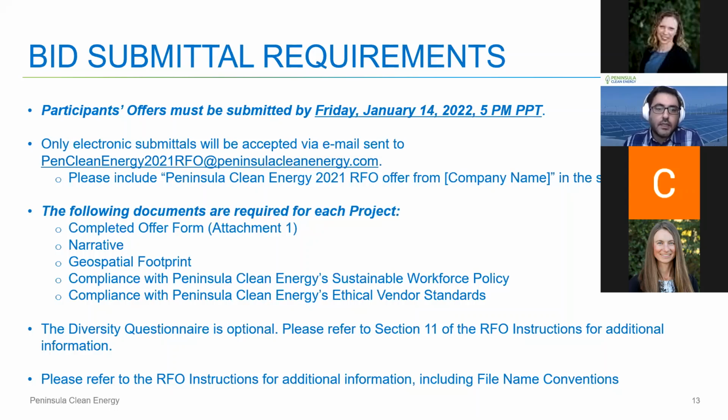As part of this submission, there are 5 documents that are required. One is the completed offer form or attachment 1. I'm going to go over a bit more detail about these in the next few slides. The second one is the narrative. Then we have the geospatial footprint of the project, and then 2 separate PDFs, which are to show compliance with PCE's sustainable workforce policy, and the other one to show compliance with PCE's ethical vendor standards.